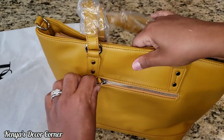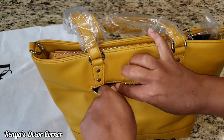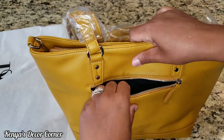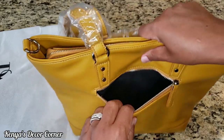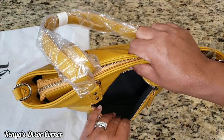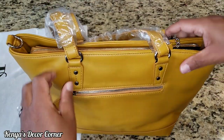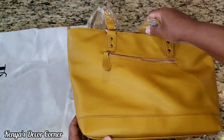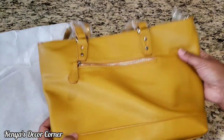There's a zipper on the back side here. I always like when there's a zipper on the back because you can easily just slide your cell phone down right in here to grab it, so that you don't have to dig around in your purse, because if you're like me, you have a lot of things in your purse. And this is a very deep pocket on the back side also. And there's little feet on the bottom of the bag, so that's always nice.